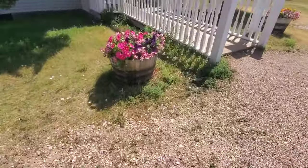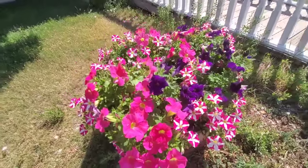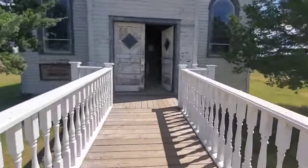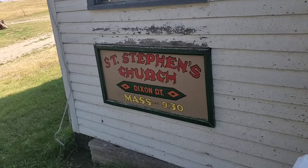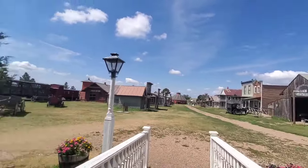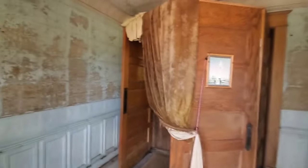Ooh, some more pretty flowers. So this is St. Stephen's Church, Dixon. Huh. I don't know if this is all real stuff and they've moved it from somewhere, or they're set up. I'm not sure.